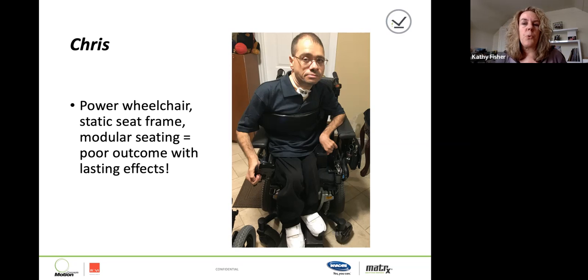And this was a situation where he got a chair. The therapist was concerned about power tilt because she was unfamiliar with the justification. And she thought, okay, we'll get him a basic chair, we'll get him seating, and then we'll add those pieces later. Well, unfortunately, 6 years later, sitting in planar seating in a static position, look at him, he's holding on for dear life. He's holding on to his joystick to keep himself stable.